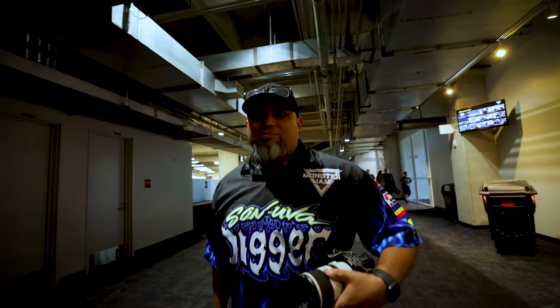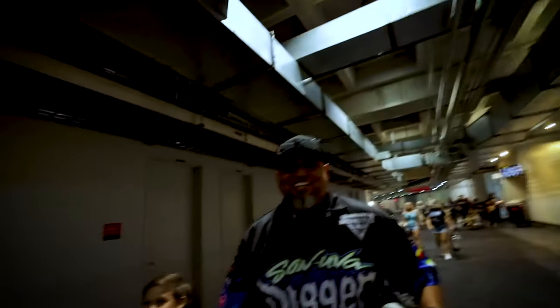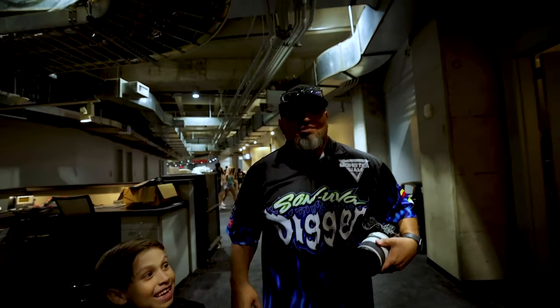Where are the bathrooms? Right now we're done with the pit pass. We had an amazing time. Scott hooked us up with some Megalodon, the ride truck. So right now we're headed to the suite. We got a little surprise there for the boys. They don't know about it. You didn't hear nothing. Let's go check it out. Let's go.